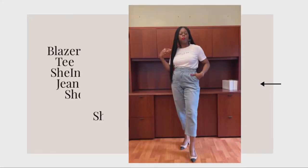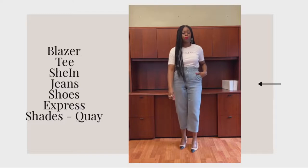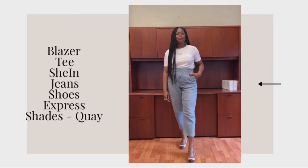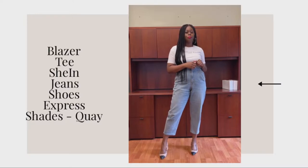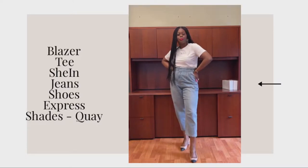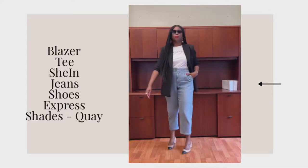All right, so let's get started with this week's episode of What I Wore This Week. Starting off with Monday's look. The blazer is from Shein. I actually love this blazer. It's so soft and structured and it fits really nice.